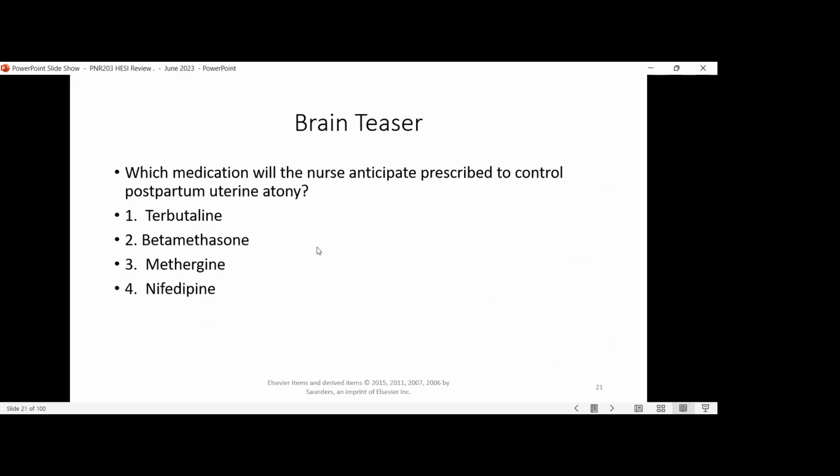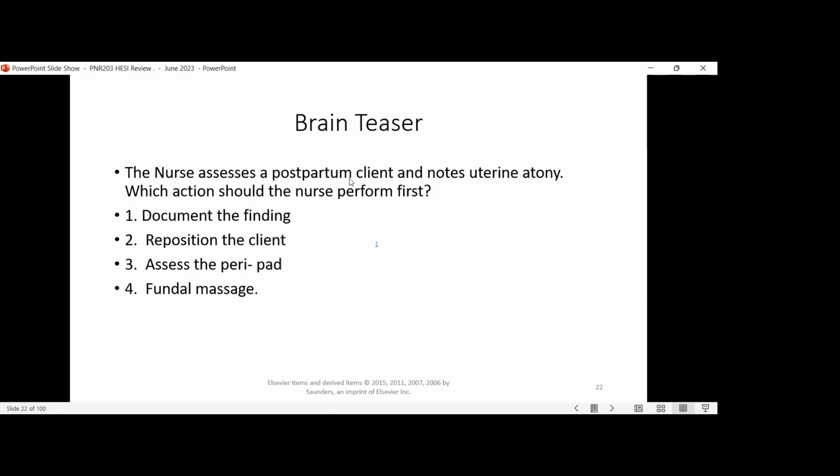Okay. So let me ask you a question. Which medication will the nurse anticipate prescribing to control postpartum uterine atony? Methergine. Yeah, you bet. Good. What is betamethasone? Is that a steroid? Yeah, that's a steroid. And why do we give betamethasone to a pregnant woman? To increase the production of surfactant, especially for a preemie baby, right? Yeah, surfactant is not produced in utero till almost what, week 27, I think it is. And so basically we want to give it to a preemie baby, because they won't have enough surfactant. So we'll give this to mom, give it in 2 doses, 24 hours apart. All righty, good.